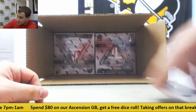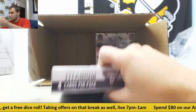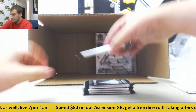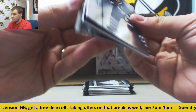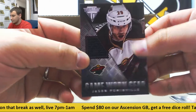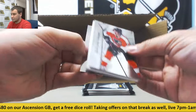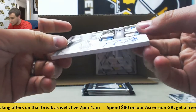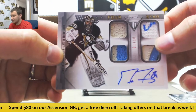Let's move on to box seven. Base jersey relic for the Wild again, Jason Pominville. Got a patch in this one. Regular base and for the Penguins, Marc-Andre Fleury. Wow, that's a really nice card. Quad patch auto, 1 of 10. Nice hit for the Pens.